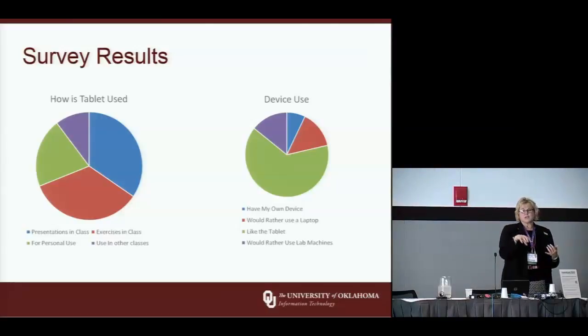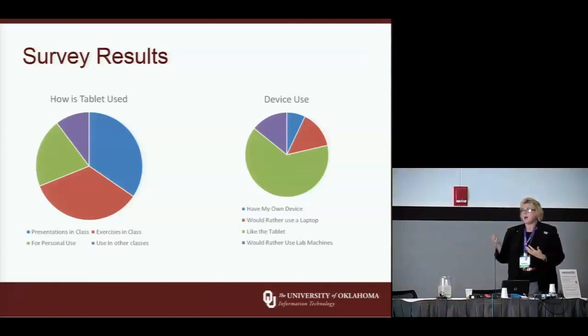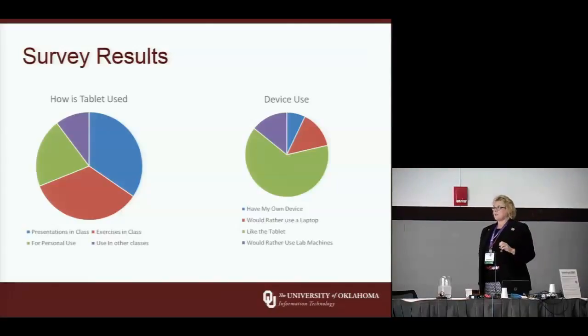Most of the students that come to the University of Oklahoma have their own either laptop or tablet. But there were some that did not, and so they had the ability to use this within their other classes, which is great. And they were actually a pilot group who also tested out our Office 365 before it was rolled out to the rest of the campus. So that was something they were able to use before anybody used it before them as well. So they got to do several things within that pilot.